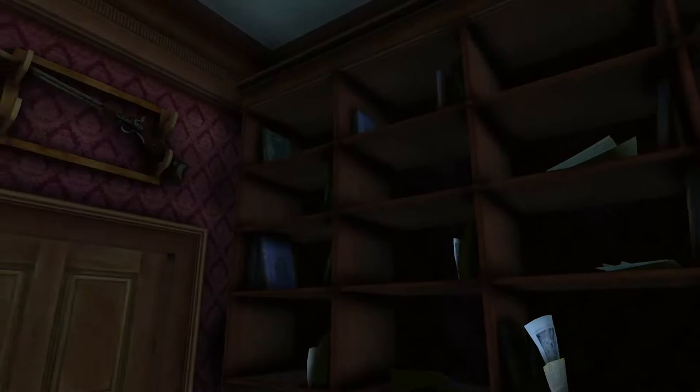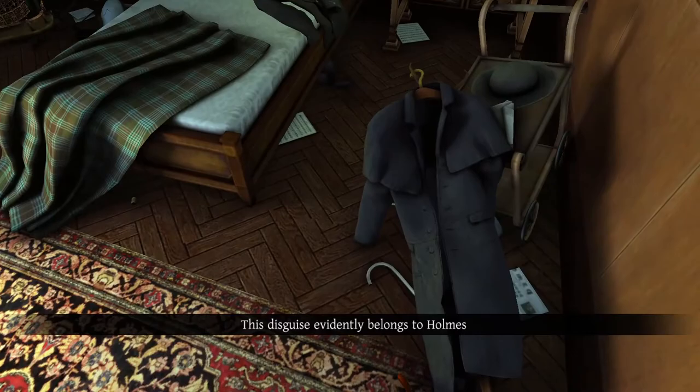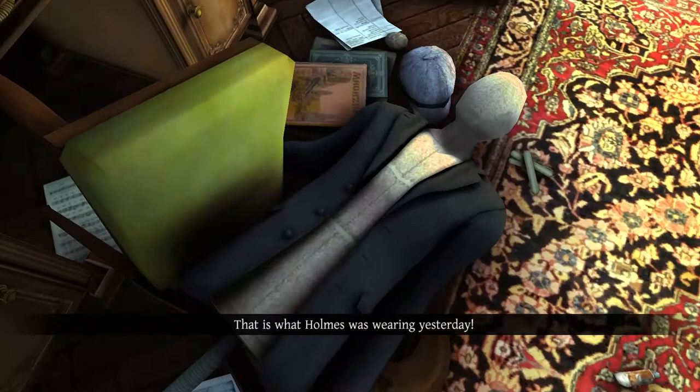Ugh, what a smell! It reeks of tobacco. This disguise evidently belongs to Holmes. This is what Holmes was wearing yesterday.